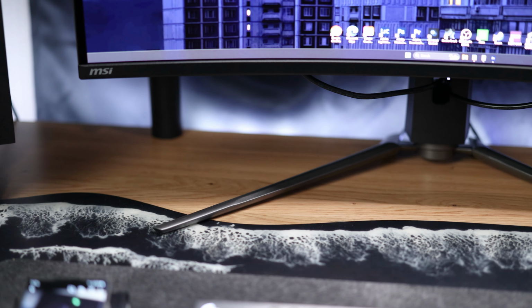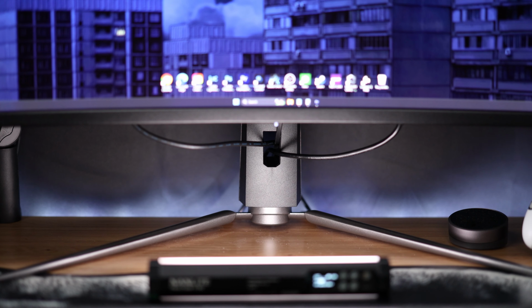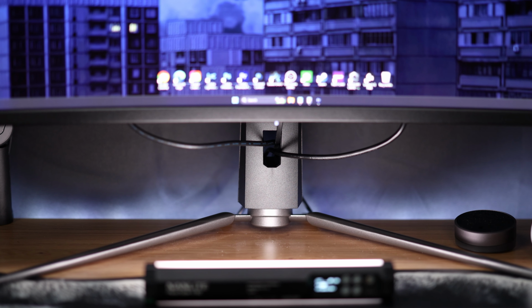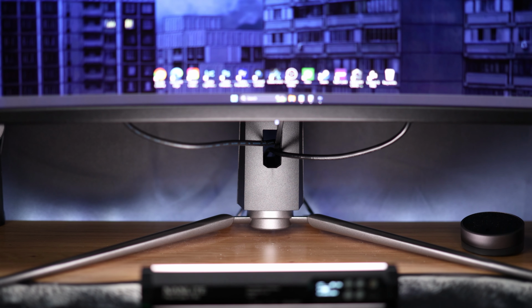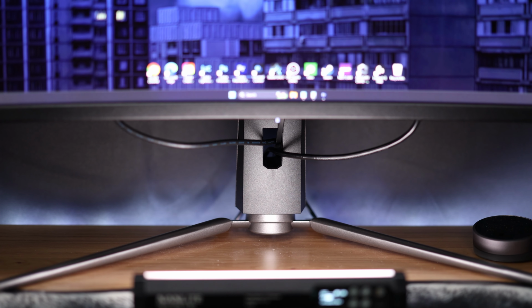But it's not perfect, as there are two things I'd like to see improved. One is the large footprint the stand has on my desk, which measures almost 25 inches wide, and two is that due to the connection ports being placed so low on the back of the monitor, you can see the cables underneath from the front. If you're looking for a super clean setup in regard to cable management, there's no escaping these from being seen.